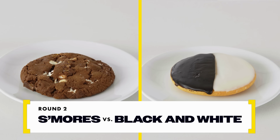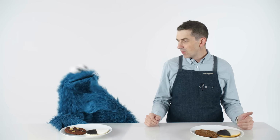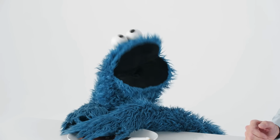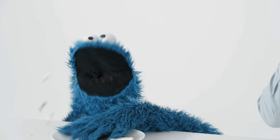Ooh, okay. We remember these, s'mores, black and white. We don't have to try them. We don't have to. No, it's a choice. I mean, we could want to try them. Yeah, we could want to. Sure. And you know what? We want to. Black and white.